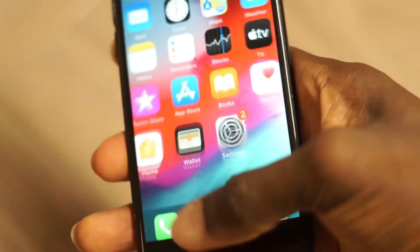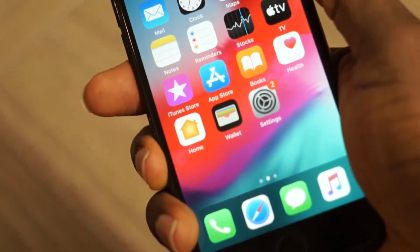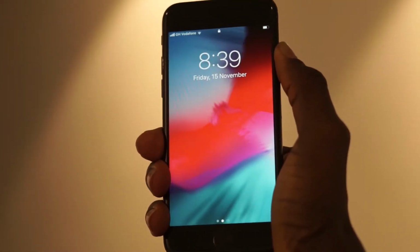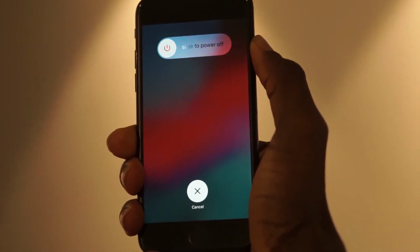This device uses an LCD display, and that doesn't really matter today because we have a lot of OLED displays, but the colors are very rich and very saturated, and the display is bright enough to be used outside in broad daylight. Now, the speakers on this device are amazing.